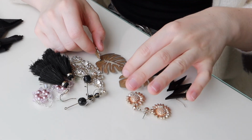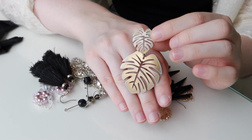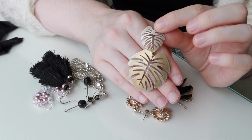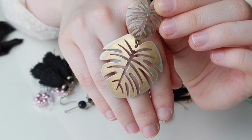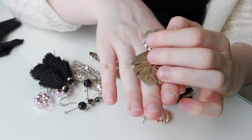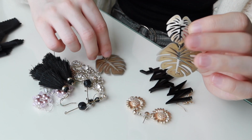And I have these leaf earrings, which I got from a store in Emporium in Melbourne. So these are from Pigeonhole. I really love these. These are my first leaf earrings I ever got, but they are starting to discolor around the sides. Do you see that, how it wears off? Because they're not a very expensive metal. I actually kind of like it though, in a sense. It gives it more character. But yeah, they're very cute.